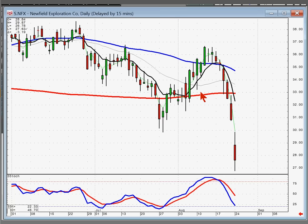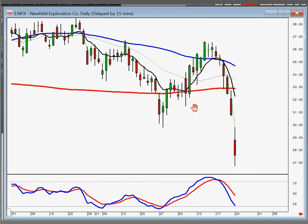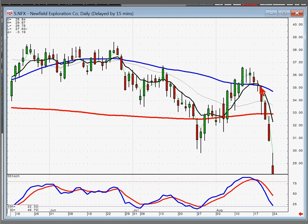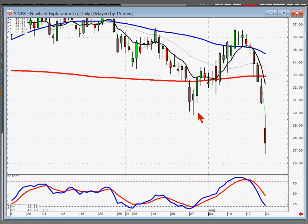NFX. This one is just to give you an example of a failure at the T-line and where the next target would be. It would be at least coming back down and testing the lows. In this case, they gapped right through it. But here was your signal right here. Notice what this signal is, your bearish doji sandwich. And notice the significance of where it occurred.